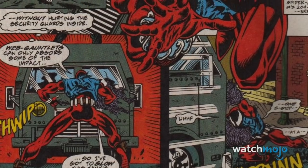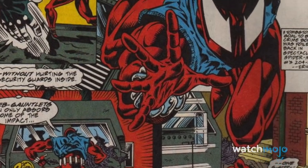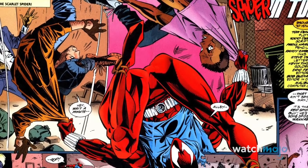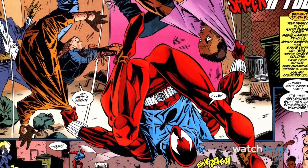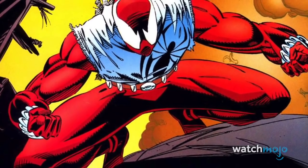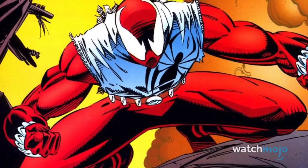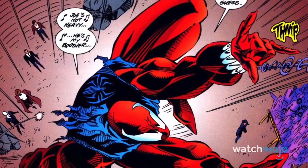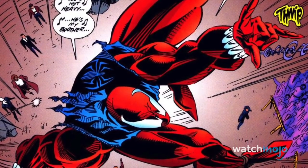Worn by Peter's clone, Ben Reilly, this homemade suit uses the same red and blue color scheme seen in the classic Spidey costume, but trades in the usual spandex for a tattered hoodie over a red bodysuit without the classic webs. He also made some updates to Spidey's web shooters, allowing them to fire paralyzing darts at his enemies. This hero saga may have been controversial, but his fashion sense is definitely on point.